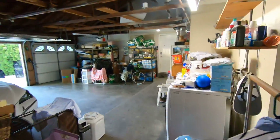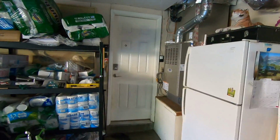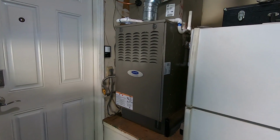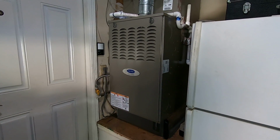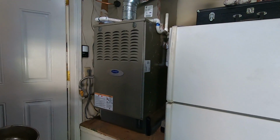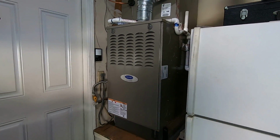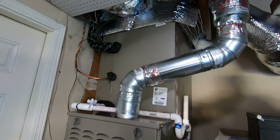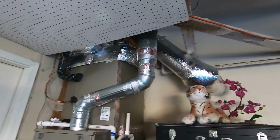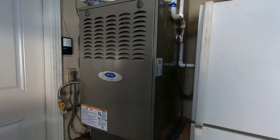In here, this is where the furnace is located. This is a Carrier 80,000 BTU furnace. This is the variable speed furnace, the 58CU080C2120. On top, we have a 5-ton coil. As you can see, we have all the ductwork coming off up above. We have a 4-inch filter rack underneath.